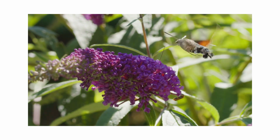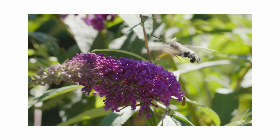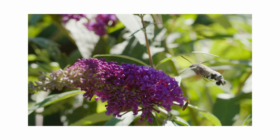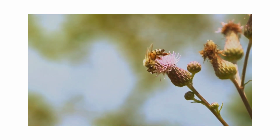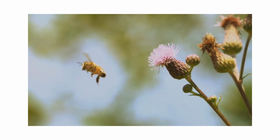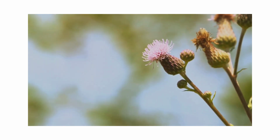Moths, often overlooked but equally important pollinators, are also attracted to Joe-pye weed's fragrant blooms. These nocturnal creatures emerge at dusk, their wings shimmering in the moonlight as they sip nectar and pollinate the flowers.